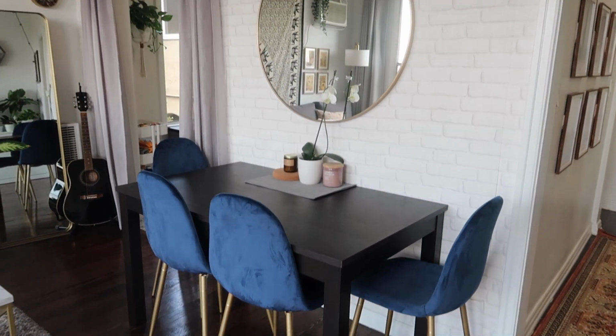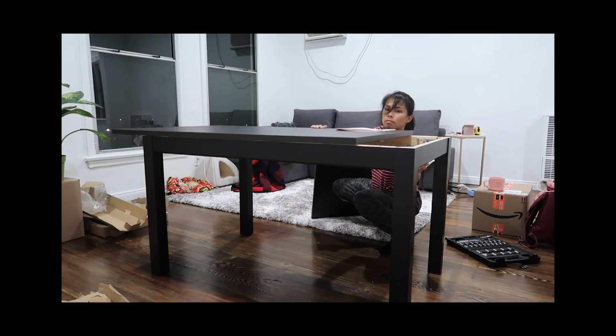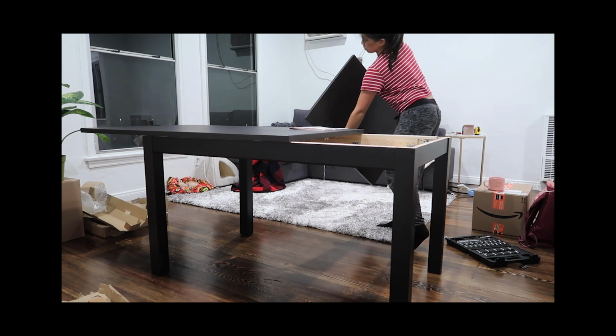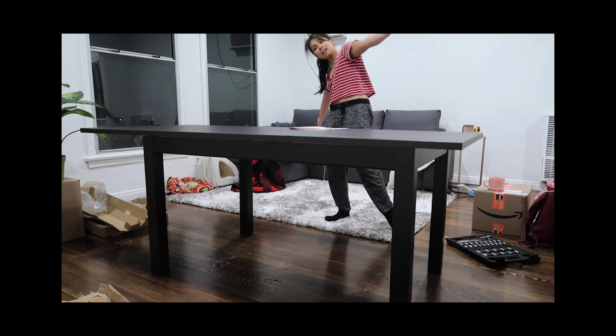For my dining/desk setup, I have a dining table from IKEA, which has a leaf function, so it can become a bigger table if I ever needed to, if I ever have more than one guest at a time, which is honestly highly unlikely.